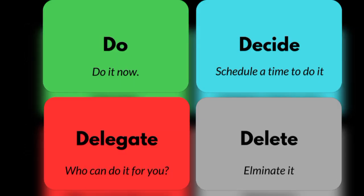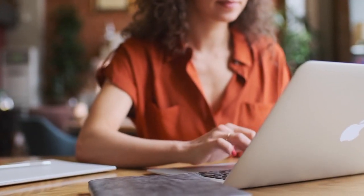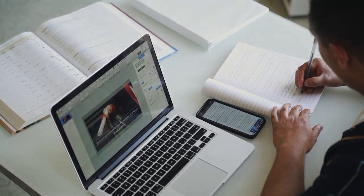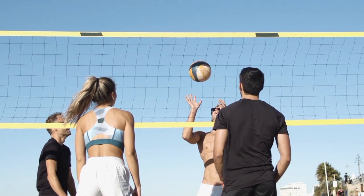Prioritize tasks. Use the Eisenhower matrix to prioritize your tasks based on their urgency and importance. Focus on high-priority tasks first and delegate or eliminate low-priority tasks whenever possible.